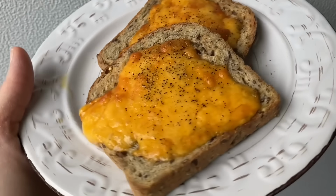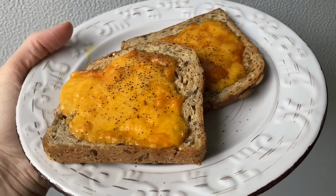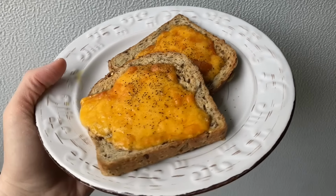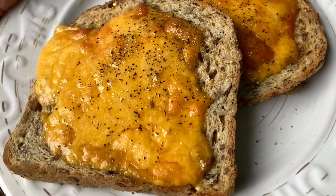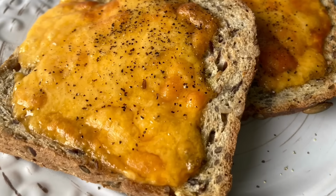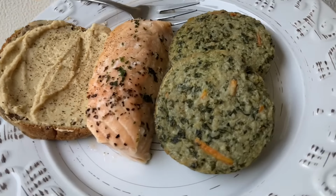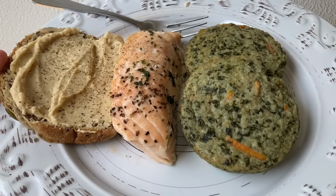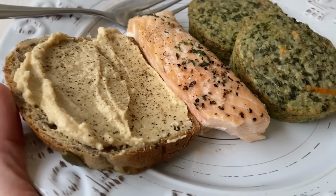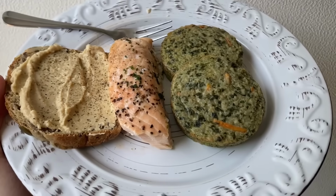Don't it look good? I have got the countertop perishable bread with that big old block of cheese. I just heated this up in the air fryer and made me some cheese toast. And here is my beautiful lunch plate. I have two quinoa patties, a slice of salmon, that tasty Trader Joe's bread with a little bit of hummus, and a lot of black pepper.